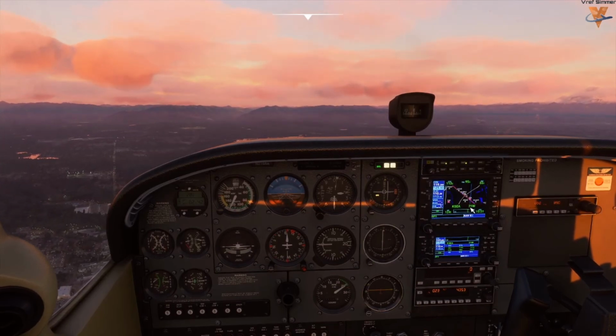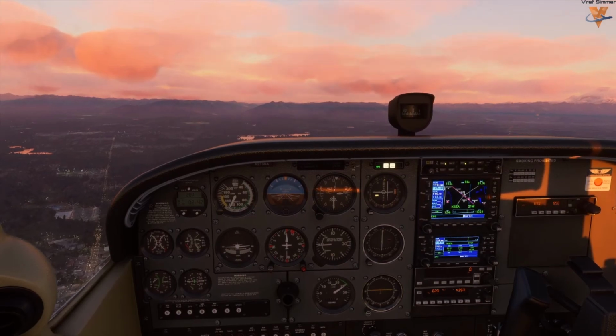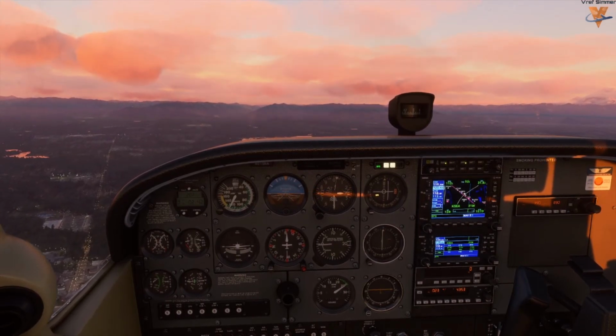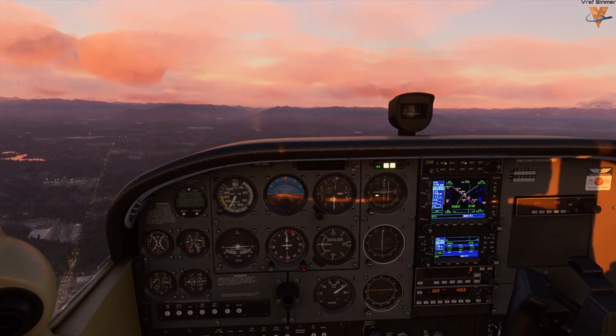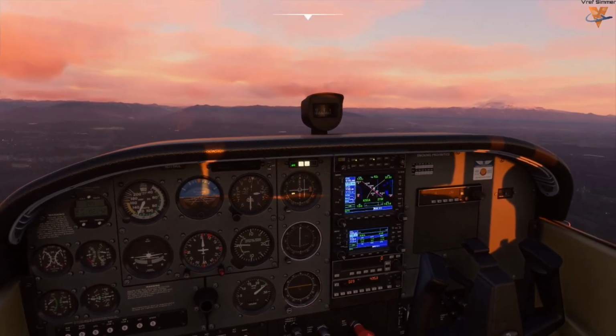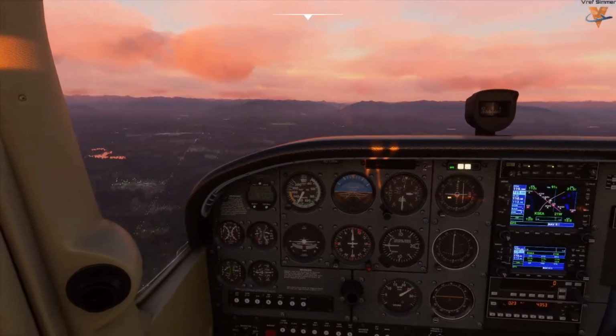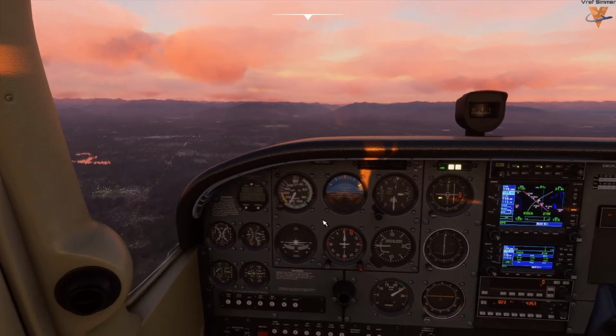Alright, great. So we have flight following now. And you can see I have set up in the GPS here. We're going over Ranger Creek first, and that's going to give us a pretty good route through these mountains coming up. I believe these are the Cascade Range. I definitely know that's Mount Rainier down to our south. And wow, does it look incredible.